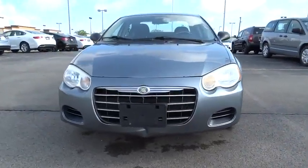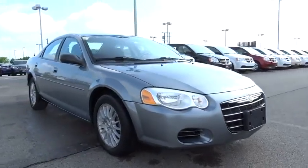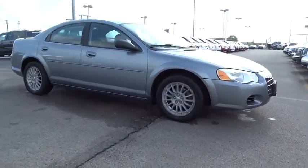Sebring makes driving fun again and is priced below $5,000. This vehicle has less than 135,000 miles.